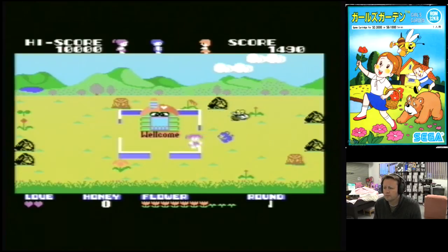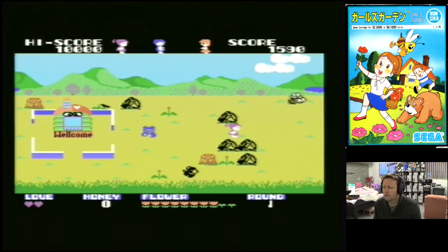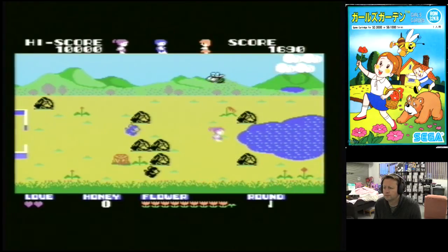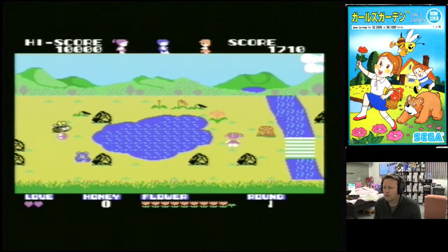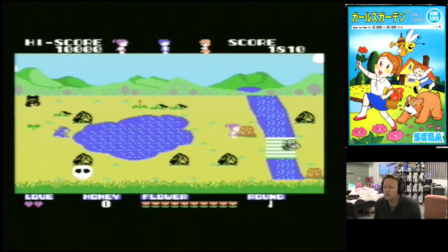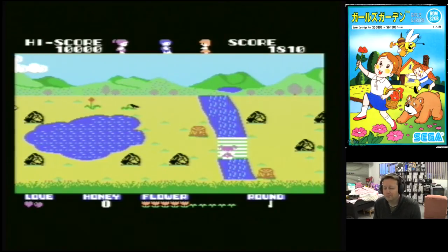Whoops. Right, there's a flower down there. Okay, I've only got two more to get now. I've used all my pots of honey. There's another one. There's a flower blooming down there. There we go. We can get to that one in time. Okay. So we'll put our full flat. Oh, I was looking at the bee and accidentally fell in the water.